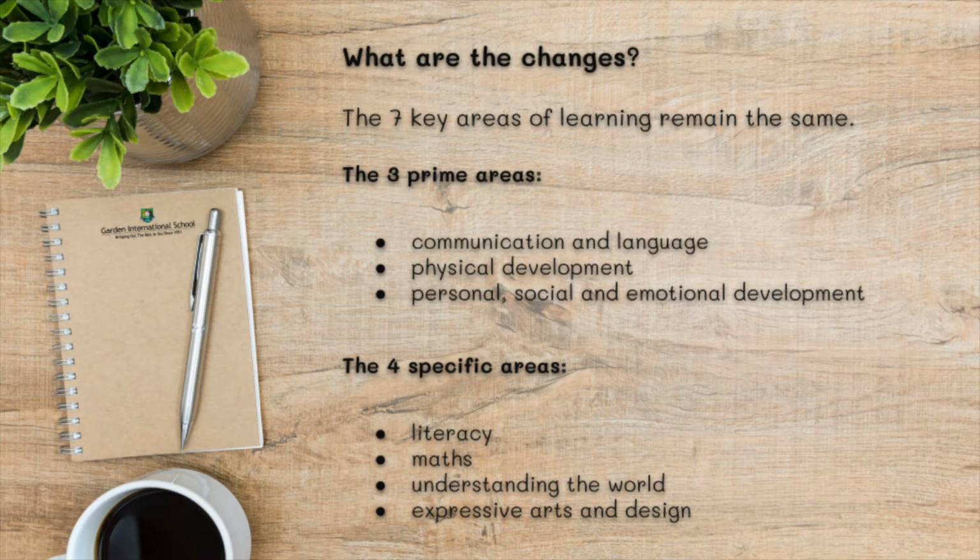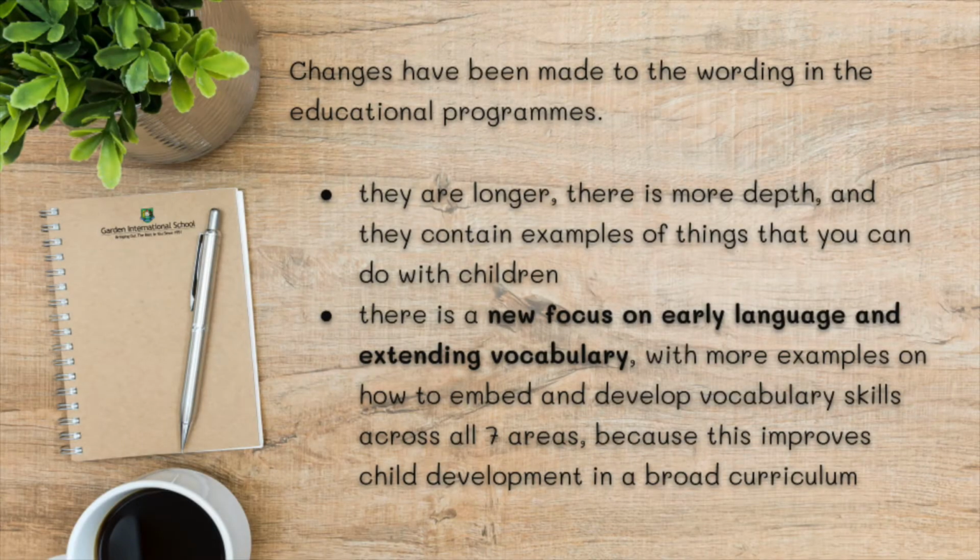So these changes that have been made, there's been changes made to the wording. So if you look at what used to be the development matters, they still call them development matters. They are longer, but they are much more in depth. So for a teacher to look at the development matters and needing to track and monitor a child's development, because they're more in depth, it's also more specific, so it's easier to do.